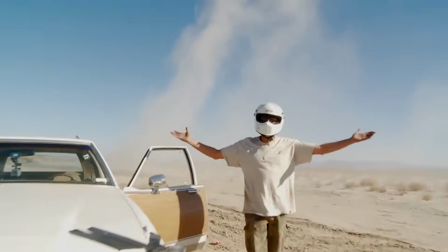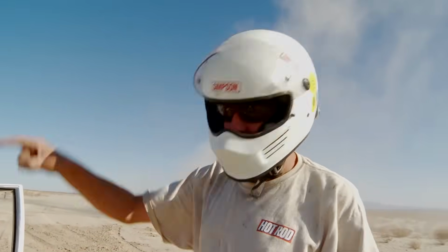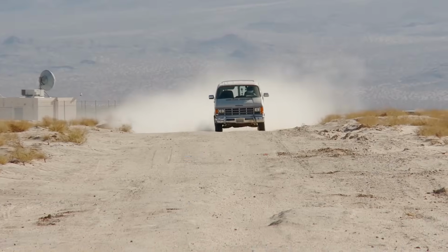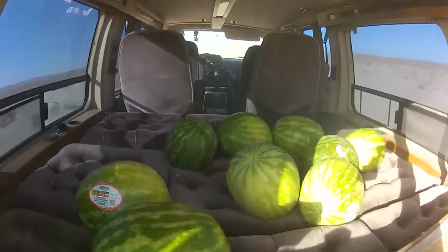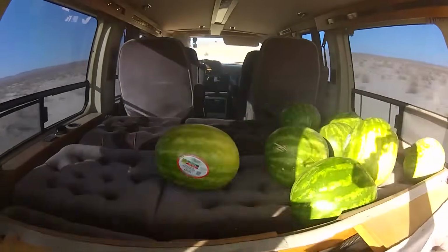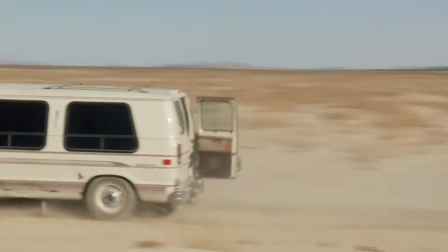I didn't break a single watermelon. It's genius. Once again proving the ultimate off-road vehicle. And then when I went, I'm surprised the van didn't crash because it was all kinds of sideways and up in the air and just watermelons flying everywhere, and it's remarkable they didn't break. It turns out watermelons don't come apart when they're bouncing around in the back of a van or a wagon.